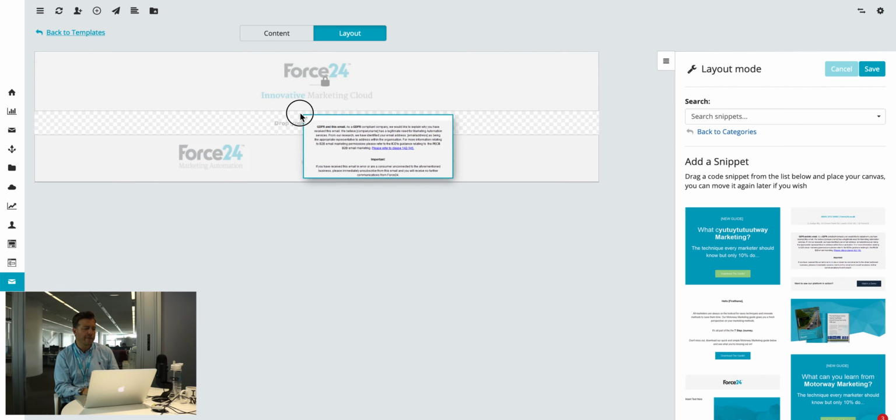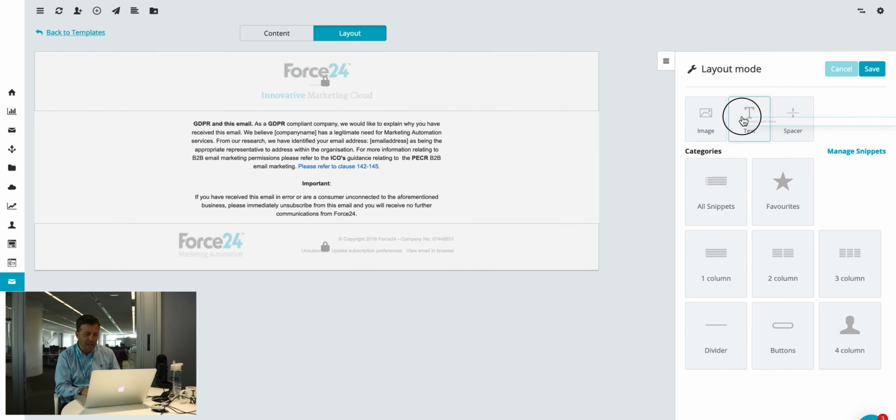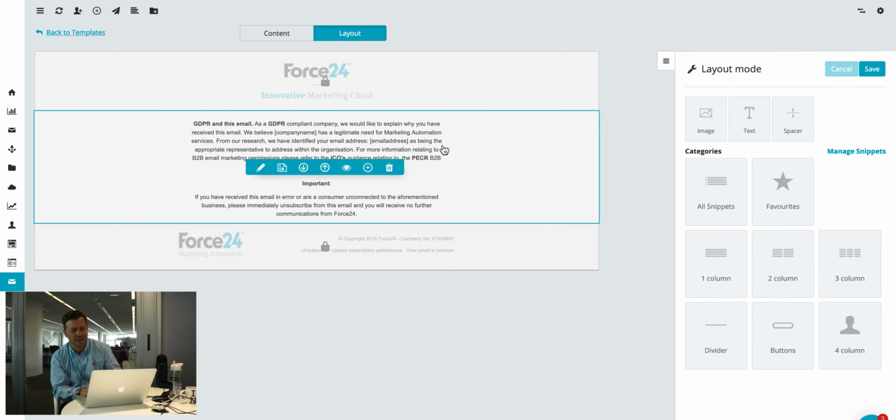So this is my GDPR footer. I'll drag that in. Rather than me dragging in some text and then customizing that text, making the colors right, I'm doing it once, saving it, and reusing it time and time again. So that's saved me a lot of time.